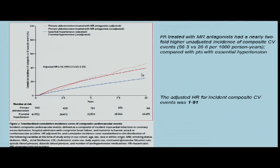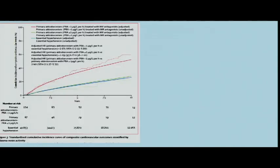Look at the graph here. This one is with essential hypertension. This is primary aldo treated with mineralocorticoid receptor antagonist like spironolactone. But if you compare that in terms of renin level, suppressed renin versus not suppressed renin. So this is not suppressed, this is suppressed renin, and this one is higher renin, more than 1 renin.